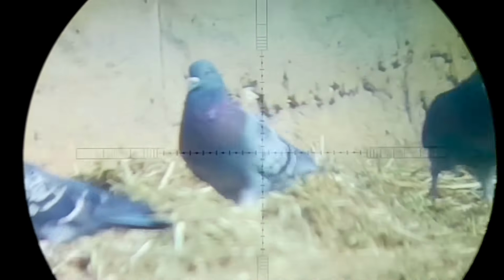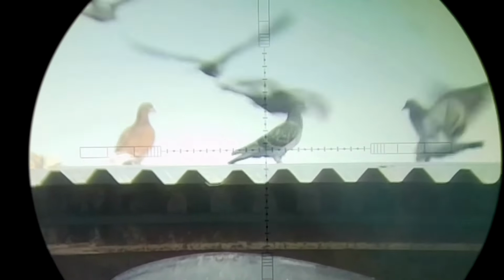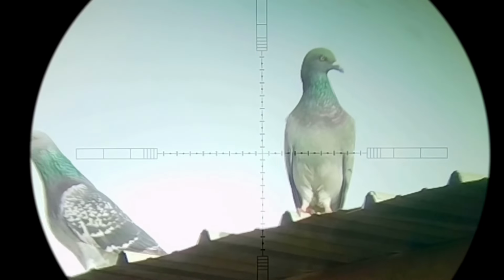I spot these guys just chowing away, 30 yards in, closing, moving in closer, and I take this guy right in the wazoo. Here we are at 55 yards, and these guys are starting to get a little leery of what's going on. But here we go. I lost sight of him in my scope, but I was able to regain sight of him as he went down in the distance.